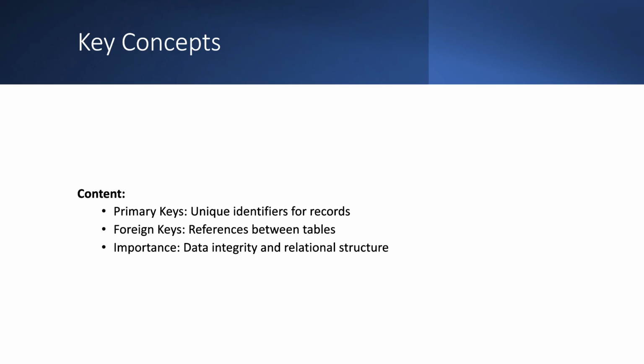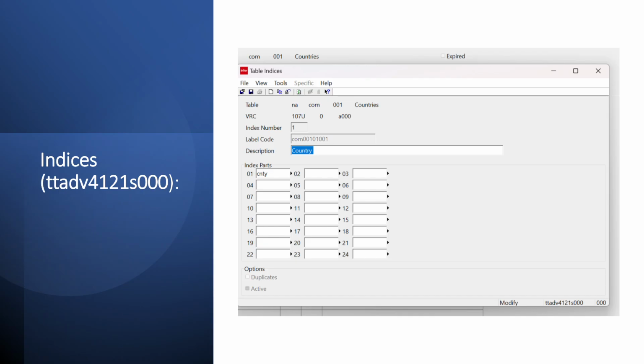And then we have two concepts called primary key and foreign key. You know that primary key is nothing but a unique identifier, and the foreign key is the reference between the tables. Why we need these two is for data integrity and the relational structure. All these things we are going to cover in our training session.